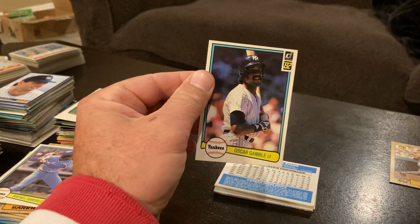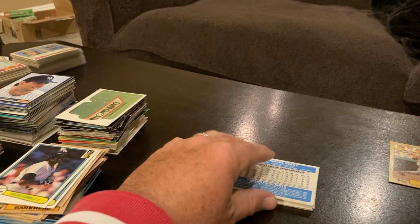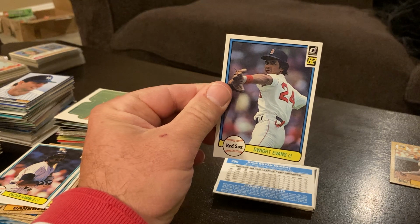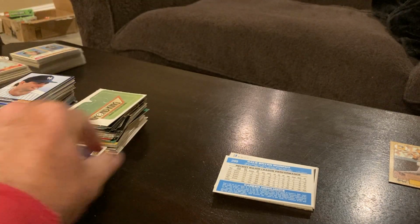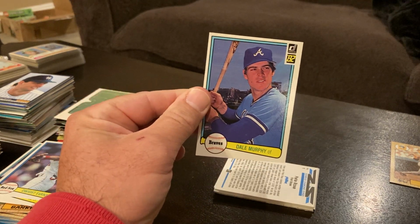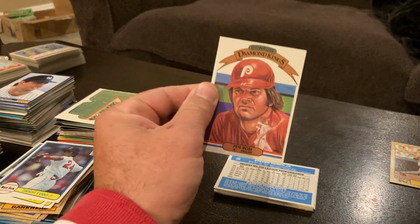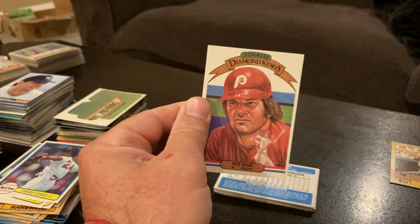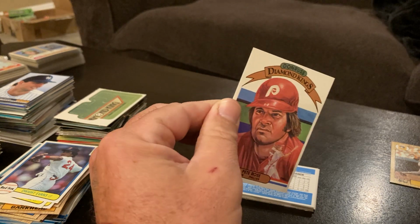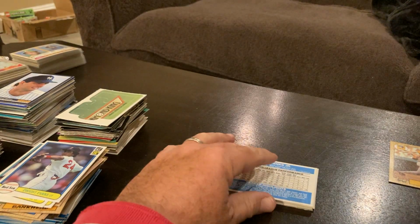Oscar Gamble. Dwight Evans. Dale Murphy. Very young looking Dale Murphy. Pete Rose, Diamond King. Pete Rose was the card to get back then. It's a nice shape, just a little off center. That's neat. I'm really happy to pull something out of this.